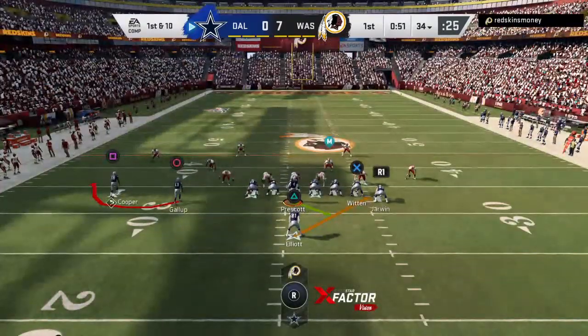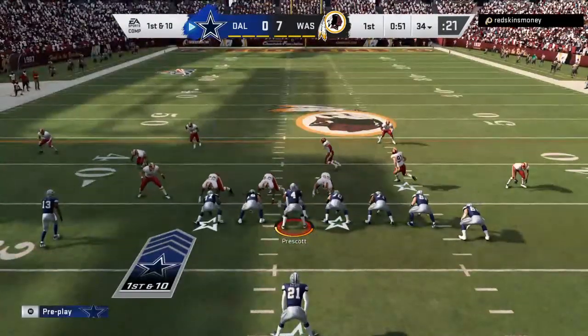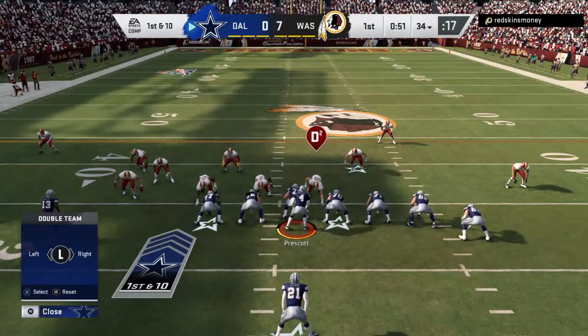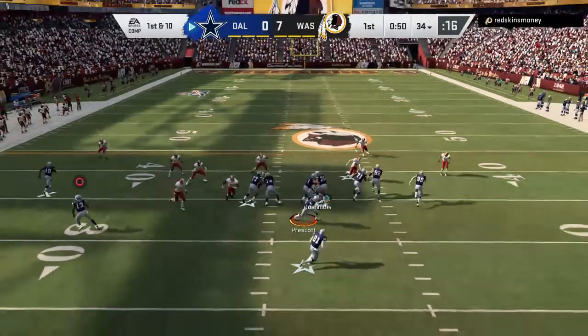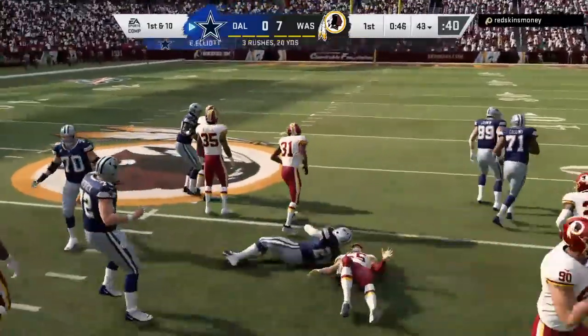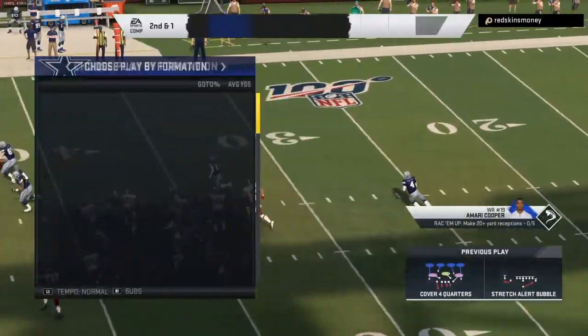About set for this next drive by the Cowboys offense. They had the interception last time. It led to the opening touchdown. So now 7-0 the score as they start 1st and 10. They'll start the drive with Elliott. He's tackled a yard short of the marker. Good gain of 9 on first down.